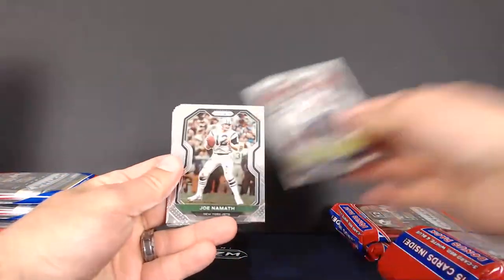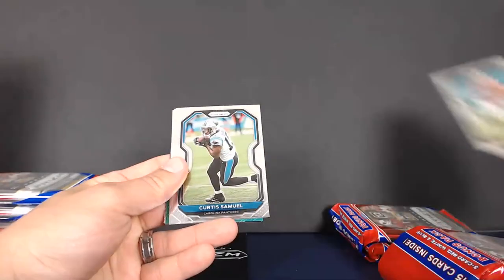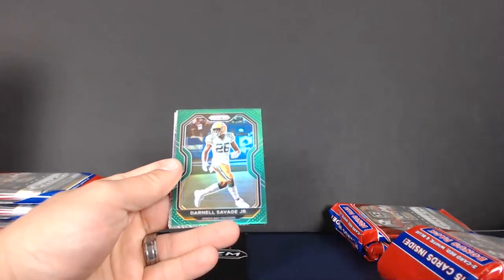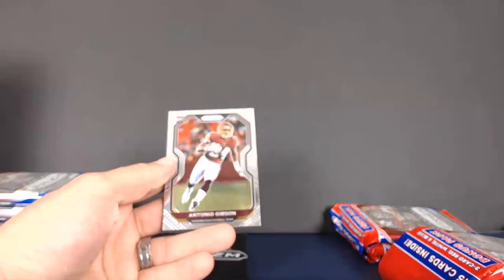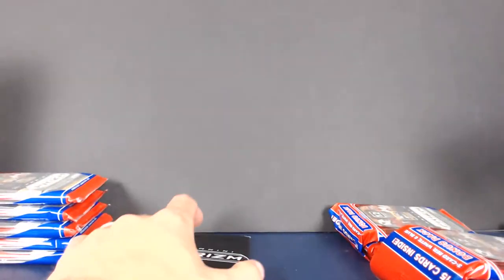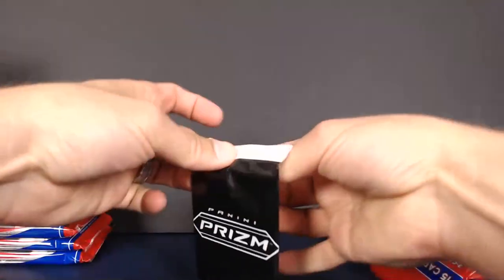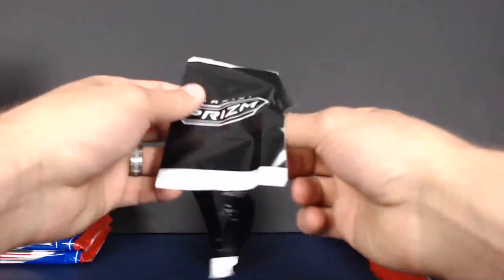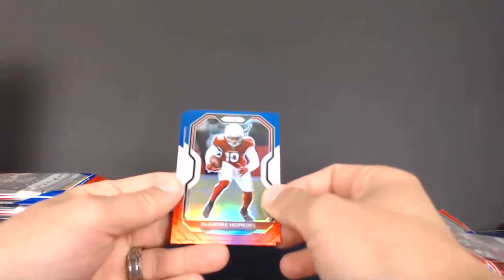Julian Edelman, Kenny Stills, Joe Namath, Alshon, Chris Jones, Ryan Kerrigan, Curtis Samuel, Devin White, nice Cal Rudolph, and behind it we got a Packer. It's gonna be Darnell Savage, green, and then the fireworks Danielle Hunter. Behind that we have Antonio Gibson. That's nice for the football team. You got Xavier Howard, red, white, and blue. DeAndre Hopkins. And it's going to be a Cowboy.